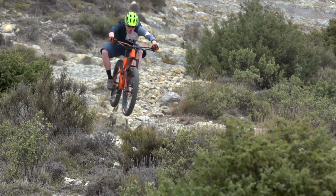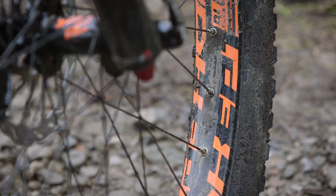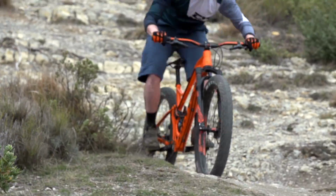The Maxxis Chronicle tyres are 3-inch wide and they're mounted to Mondraker's in-house 40mm internally wide rims. The Chronicles don't have the most aggressive treads, so in the slop they don't work particularly well, but on the fast, rocky, dry terrain of Pay, they absolutely ripped.